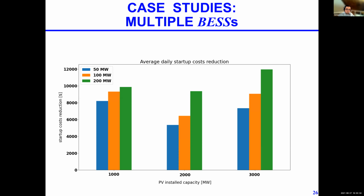And here we're talking about startup costs. Once we have more renewables, we can achieve high reduction in the startup costs. And that really goes along with the curtailment reduction and the emission reduction.